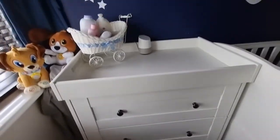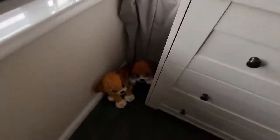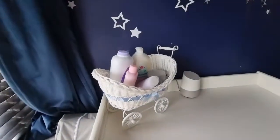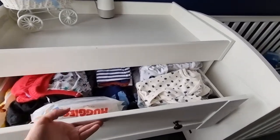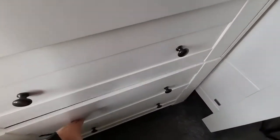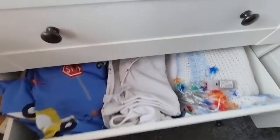Moving on to these now. Just chuck them in there because I'm going to organise that in a moment. Teddy's put back on the floor. About to sort all these out now. I'll put you back on a time-lapse while I empty and sort it out.